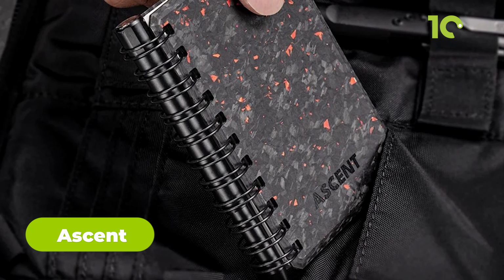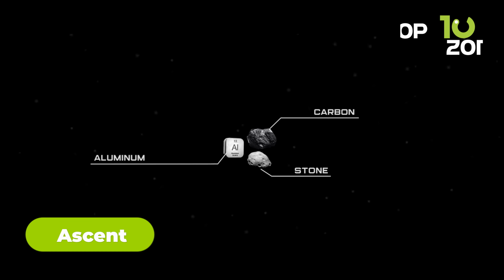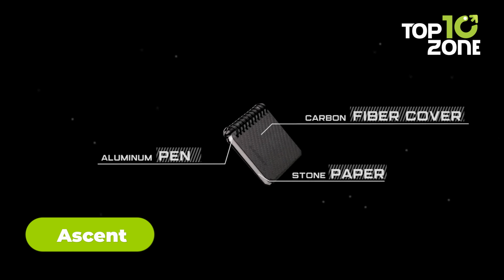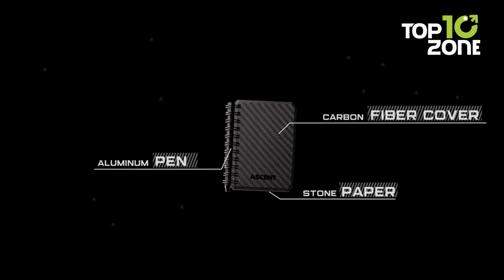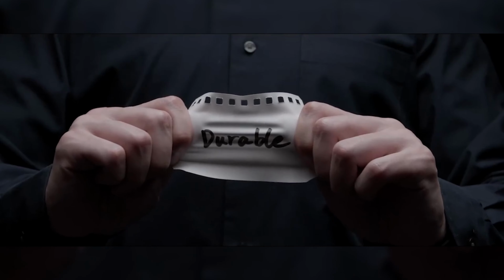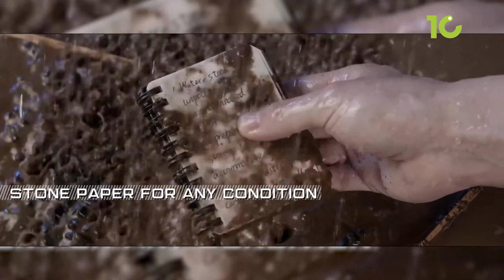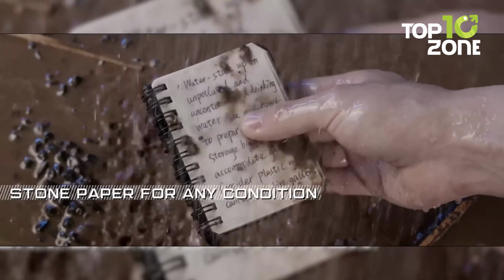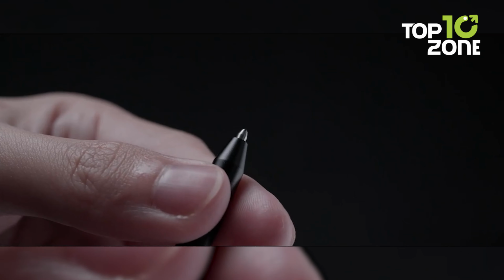Discover the Ascent Set, the ultimate notebook and pen combo that's designed to withstand even the most extreme conditions. Inspired by space, the Ascent notebook features a genuine carbon fiber cover that's not only stylish, but also incredibly durable. The pages inside are made from 100% waterproof pressed limestone paper, which means they resist oil and other liquids, making them perfect for use in any environment.